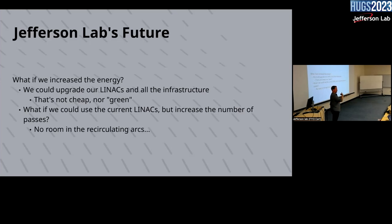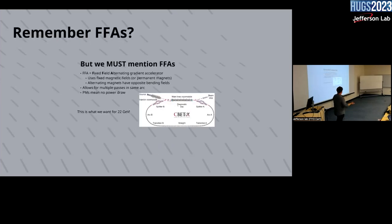We could start busting out into the cement, and go out a little bit. That also gets expensive, because I don't know if you know this, but we're built on the Yorktown formation, 30 feet down. The water table here is 6 feet. So our accelerator is underwater. I mean, that creates some problems as well, right? So how do we address this in a way that, how do we get more passes? Well, I did mention FFAs earlier, right?